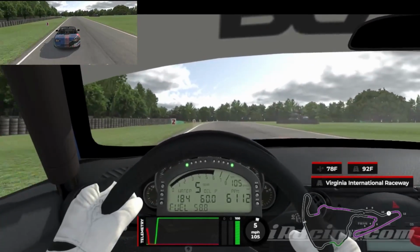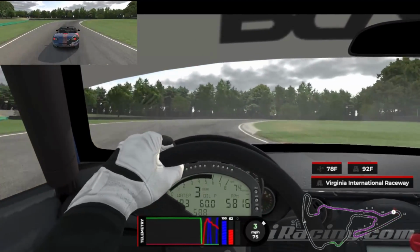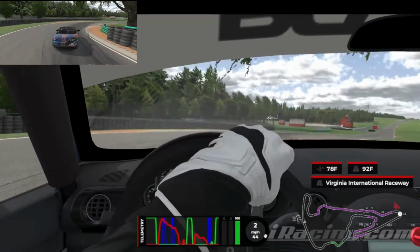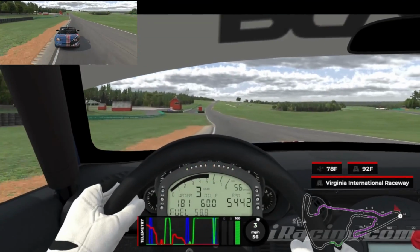Alright, coming up to Oak Tree. Typically, I think I get the best exit in third gear here. If you do overcook it, you can go down into second. Try not to lose too much time.